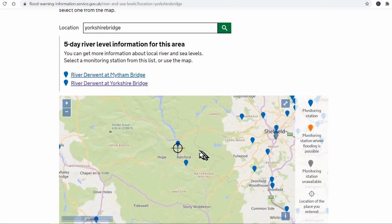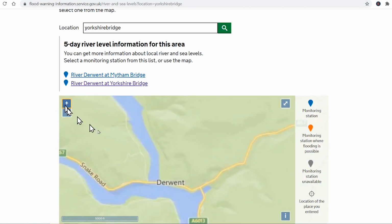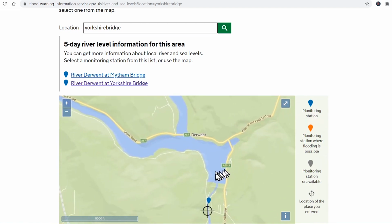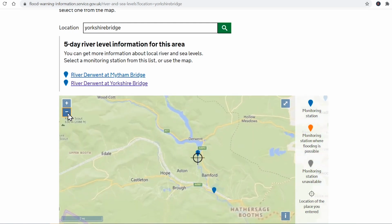Yorkshire Bridge is on the River Derwent below the southern end of Ladybower Reservoir. Ladybower Reservoir is the southernmost in the chain of reservoirs in the Derwent Valley. These reservoirs are very deep and contain an enormous volume of water. They're surrounded by woodlands, the trees of which lose their leaves in the autumn, and these end up decomposing at the bottom of the reservoir.